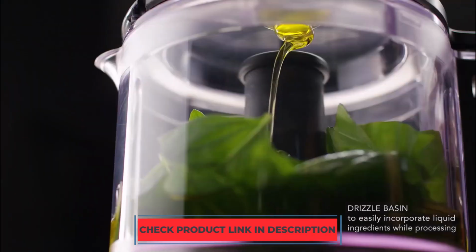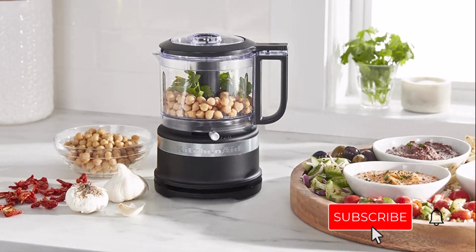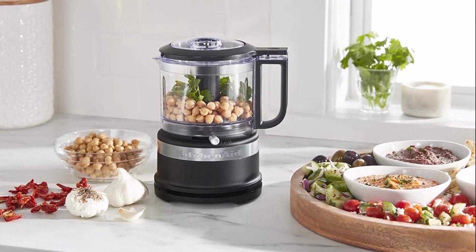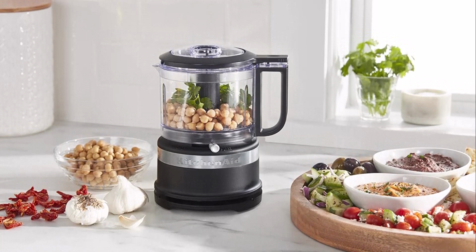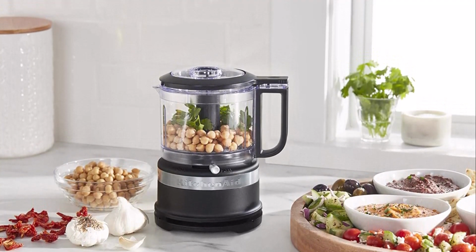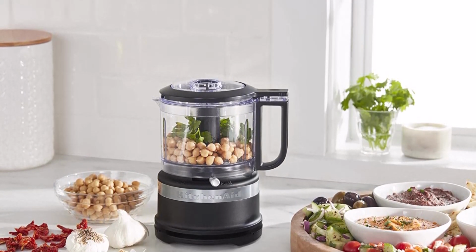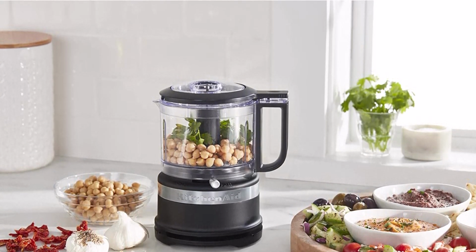Thanks to the manual's detailed instructions, installing the reversible slicing and shredding disc was simple. Using the plastic food pusher, it quickly and easily cut a half of a zucchini. Take heed of this, because the feed tube isn't very broad. If you're processing a lot of produce at once, make sure to cut it appropriately, and maybe give yourself a little more time.